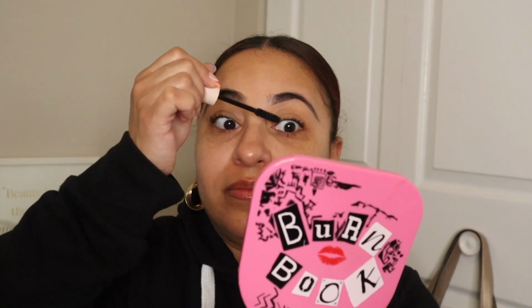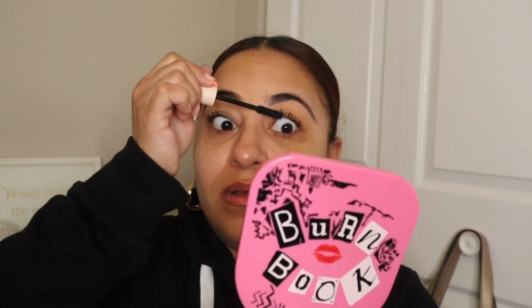So I'm going in with some mascara. This is the Rare Beauty mascara. This and the One Size mascara are the only ones that I will probably splurge on. Years ago I did have the It Cosmetics mascara, I think, but for me it was kind of clumpy. Other than that, I don't really spend a lot of money on mascara.